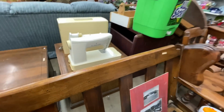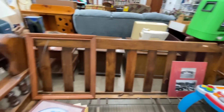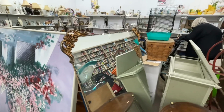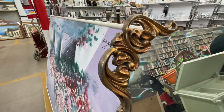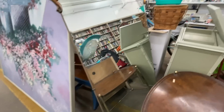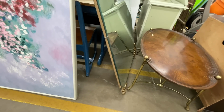So who knows? Out of the corner of my eye, though, I spotted this Singer. I couldn't even get to it to even video it for you because it was so jam-packed in there. So I kind of just leaned over. So hopefully you got a good look at it. Check out this mirror. Oh my word. This thing was absolutely gorgeous. Absolutely gorgeous. I wanted it, but I didn't get it. It was only $40 too. I might regret this one.